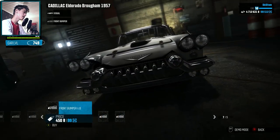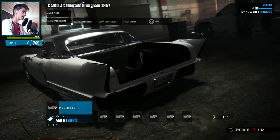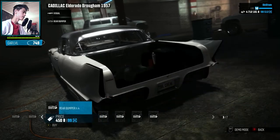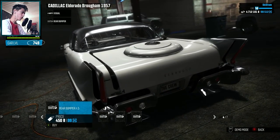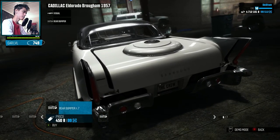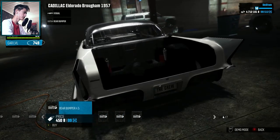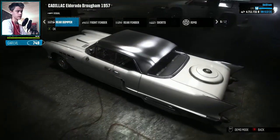Ooh, that looks awesome. We need that one because that one looks cooler. Now let's do the rear bumper, and that removes the wheel. Why would we ever want to remove our freaking wheel? Oh, what are those things at the bottom? That is the weirdest thing. Well, I think I know what I want. Definitely this one. Weird things are good things.